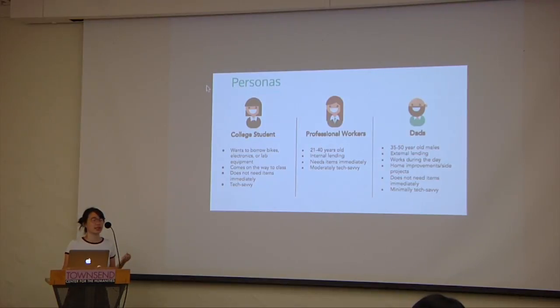And sometimes they would also need assistance. They would come in not knowing what they needed, or they would come in thinking they needed one item, and then the admin would say, oh, maybe you need this other item, or maybe you need all of these items.